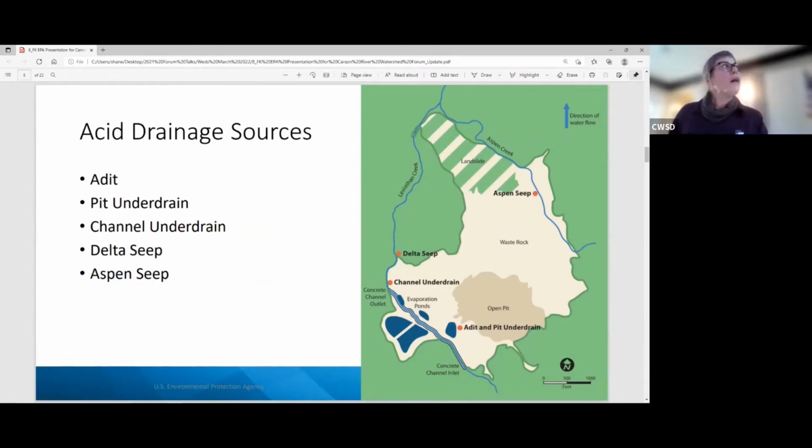So there are 5 primary sources where acid mine drainage or mine impacted water emerge on this site. And you see them in the orange dots. And I also recognize this is a 2-dimensional view. It's very different when you're on site because there's some words there that says waste rock, and the aspen seep up there is kind of up over a hill. So it's not like you're sitting on a big flat area and you can just see all these sites. There's a lot of topography here.